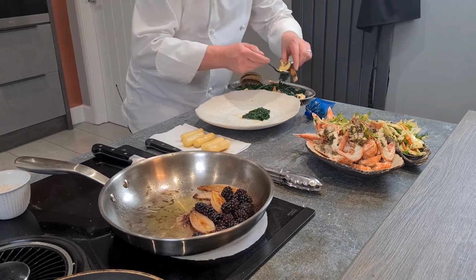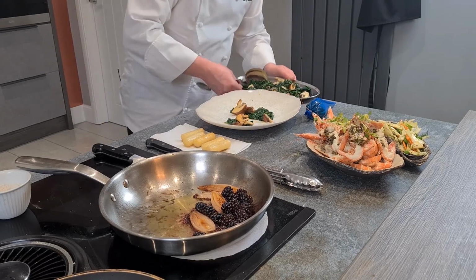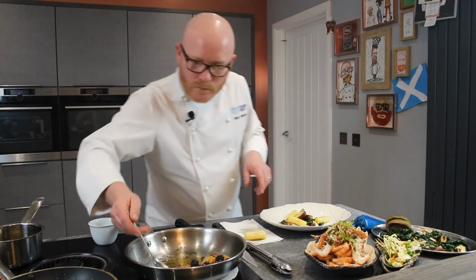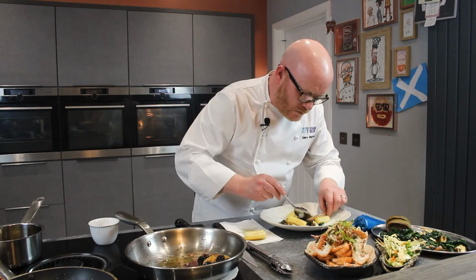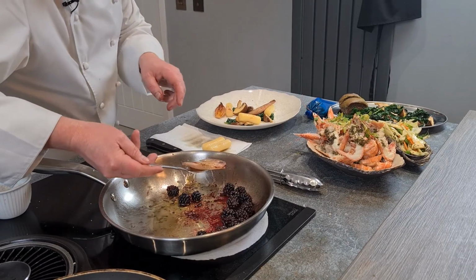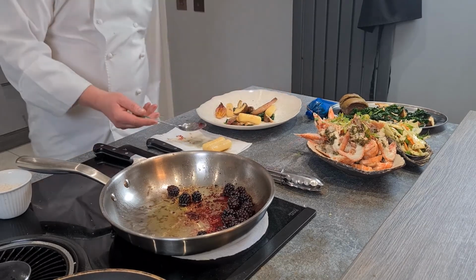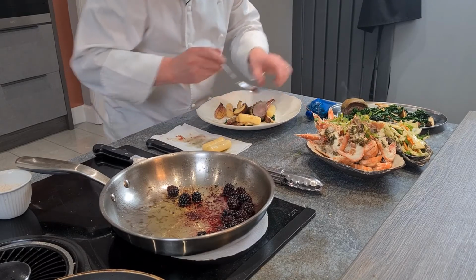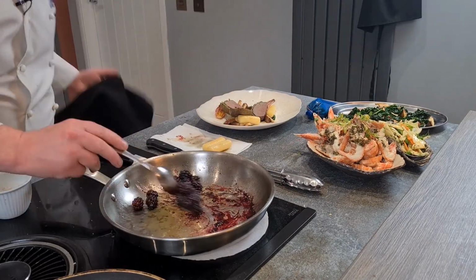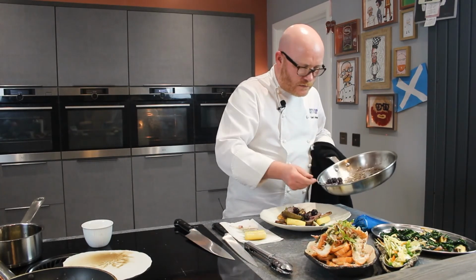So just going to pop on a bit of the kale, some of those lovely chestnut mushrooms. To that we're going to pop on our little goose fat potatoes. Pop on our shallots that I've now taken on some of that lovely bramble. And then from there we're going to pop on our venison. And last but not least, our lovely little brambles.